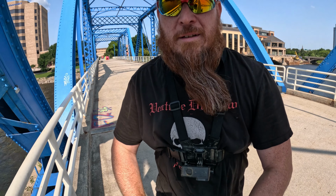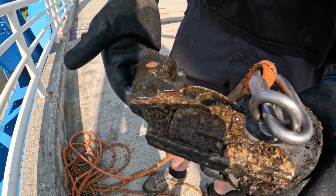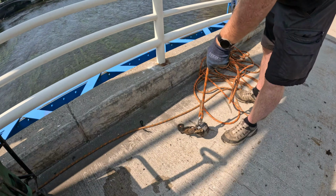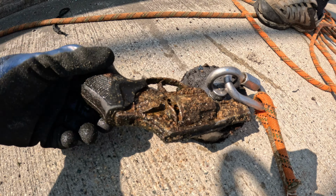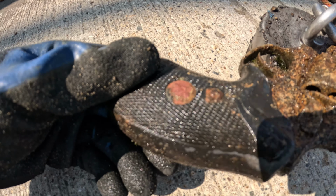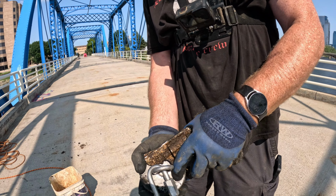Okay, so what'd you find right here? Looks like a 38 snub nose. That's crazy. First one I've seen found here that's that fresh. Definitely relatively fresh. So we'll definitely have to call that in. If we flip it, yeah, right here. It looks like the Taurus logo right there. It's kind of hard to tell. Here is the gun right there.